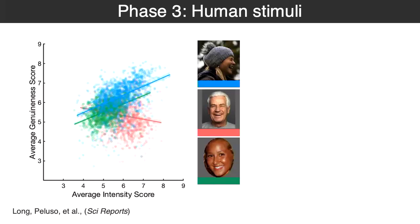So we also got information about intensity and genuineness, and in terms of the WFD and the unbiased scrape, the more intense the emotion was, the more genuine it was perceived as being. The relationship was actually negative in the existing databases, so the more extreme staged facial expressions tend to be, the more disingenuous, or they lack some kind of genuineness at the top end of that scale.